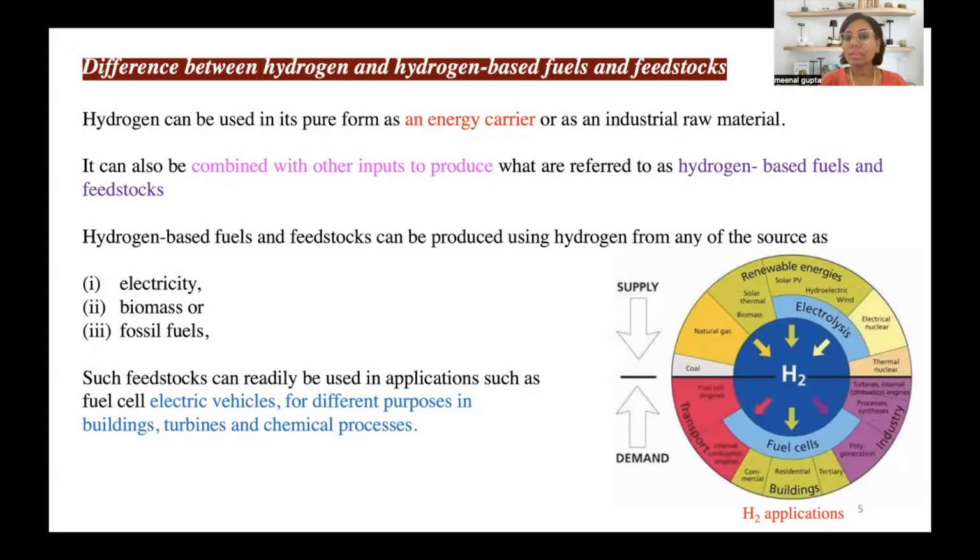For producing the hydrogen-based fuels or feedstocks, hydrogen needs to be mixed with any of the sources like electricity, biomass, or fossil fuels. And after mixing with these sources, the produced feedstocks can be used in different applications, like in the transport sector, in buildings, in different industries. The use of these feedstocks has great potential for utilization in different energy sectors.